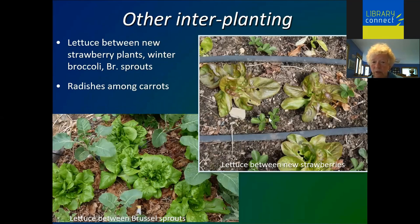This is the first year just putting strawberries in, and it takes them a little while to grow from the new crowns. The lettuce is great. Put in radishes among carrots. This is Brussels sprouts, put some lettuce under that. So as long as you're being aware, like the cabbage lettuce picture that I showed you earlier when they're starting to really struggle there, as long as you're ready to sort out the interplanting and use up the salad greens if they're getting too crowded.